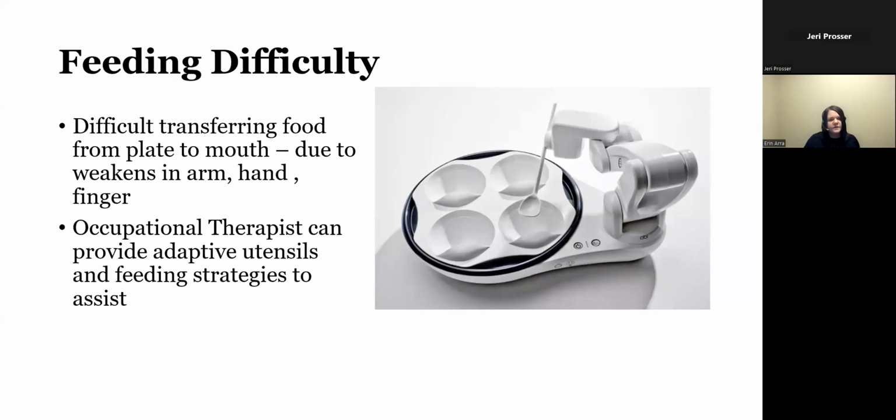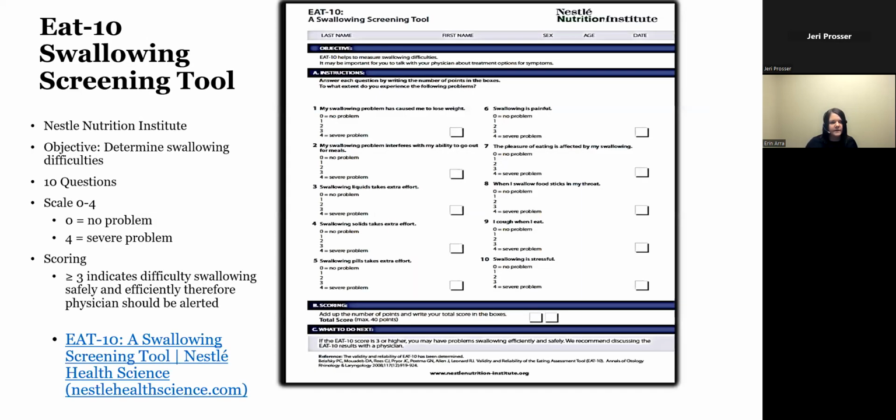And then there's feeding difficulties. Of course, with upper extremity weakness, there can be difficulty feeding oneself. This is an example. This is an Obi, which can be a very expensive item. But something like this could be helpful, or having family or home health assistants feed the patient. But talking to an occupational therapist can be helpful, especially when it comes to difficulty with self-feeding.